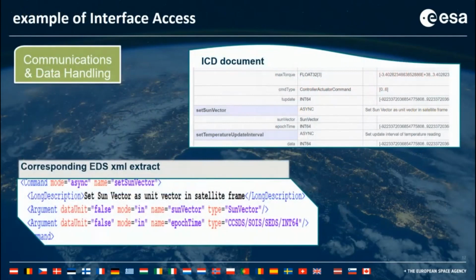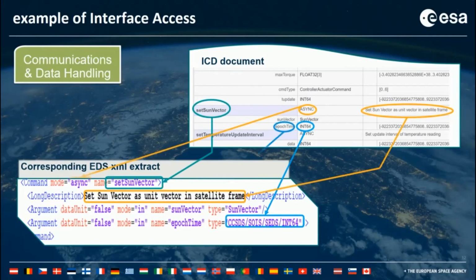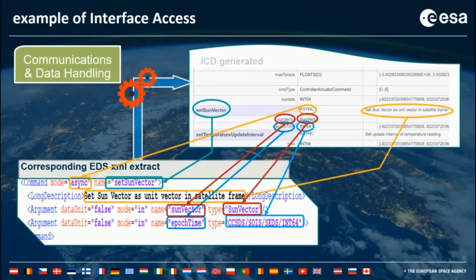Of what was mentioned so far, this slide provides the correspondence between a paper ICD in the top right and the corresponding SOIS EDS XML model in the bottom left. Every device property in the ICD has a corresponding attribute in the XML extract below. When the digitalization process is fully implemented, the paper ICD should be automatically generated from the EDS models by means of an automatic model-to-text transformation. This means that the paper ICD becomes just a convenient representation of the model at a specific point in time.